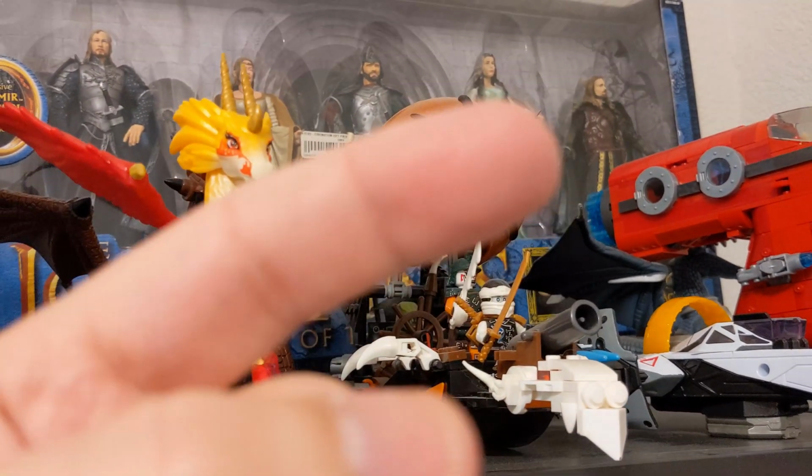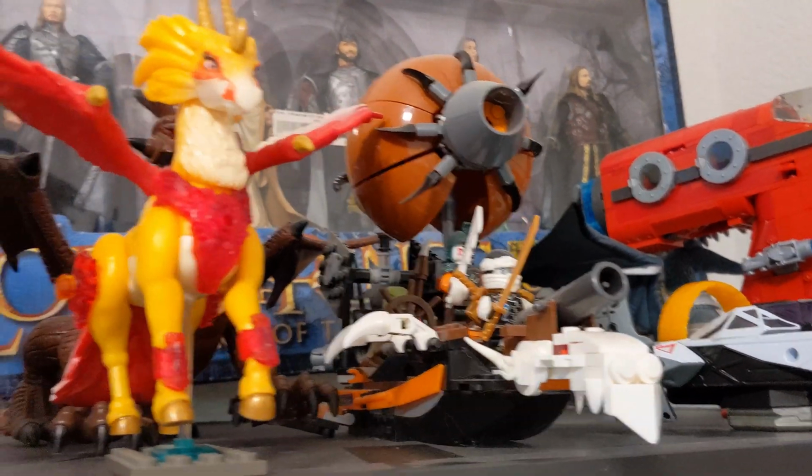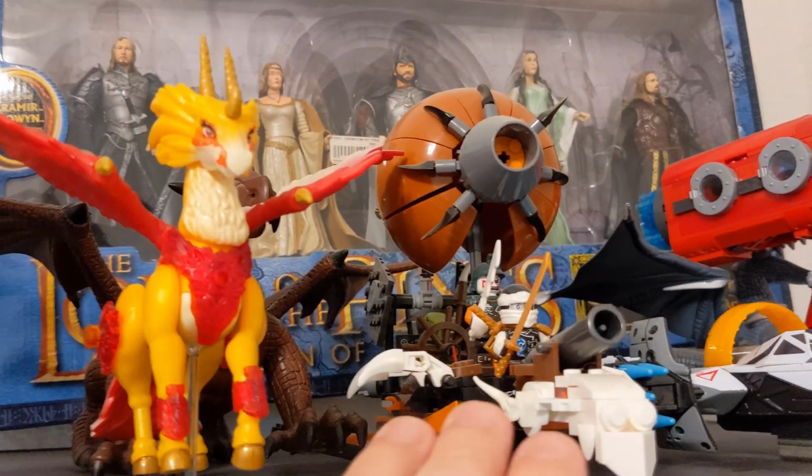It's not too bad, is it? They make these knockoff or their own version of Lego from China, and they're dirt cheap, and you get some pretty neat toy kits like that.